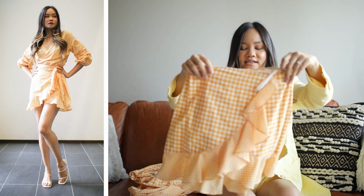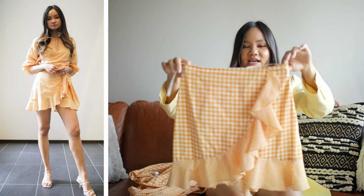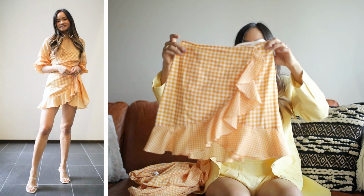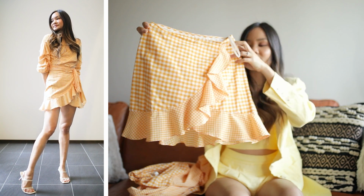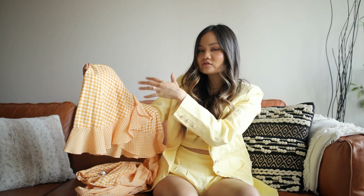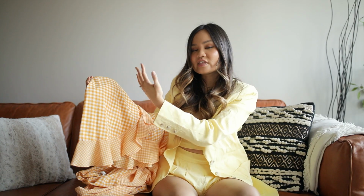And paired together is this skirt that also has ruffles that bring the detailing all the way down so it's cohesive from the top to the bottom. There is the ruffle detailing all the way around the hem and in the front of the skirt, and it's paired together with a larger check, so you kind of get a different texture play, and visually it looks a little bit more appealing than if this whole outfit were the same check pattern.